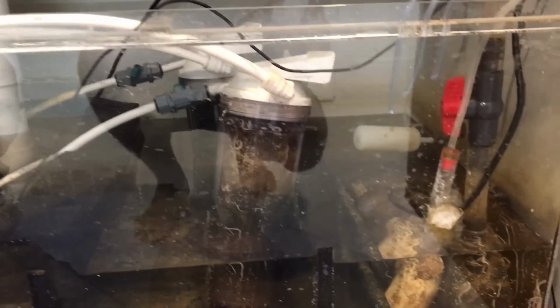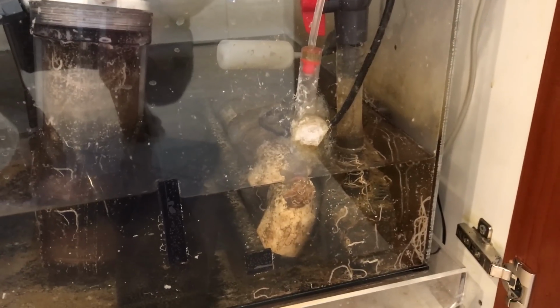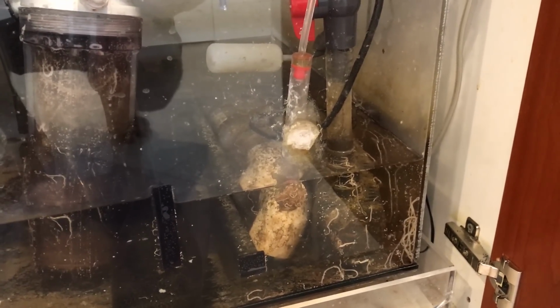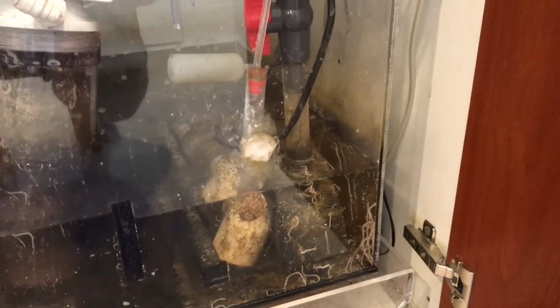Is that your return pump? It is actually in the cabinet to the right. Oh, is this pump feeding a chiller? No. What is that pump for? Which pump? That pump right there. Oh, that's the biopellet reactor pump. Oh, okay, all right, cool.